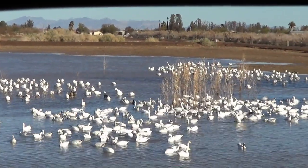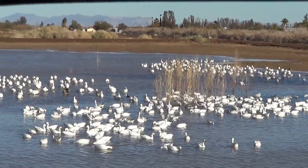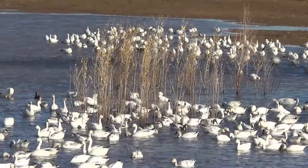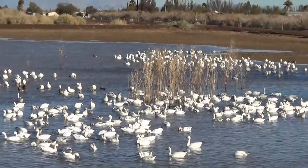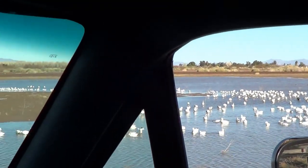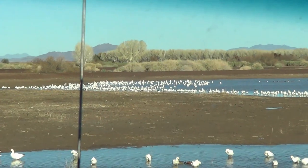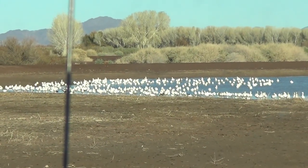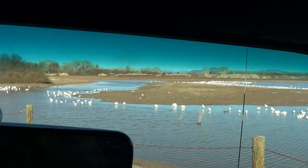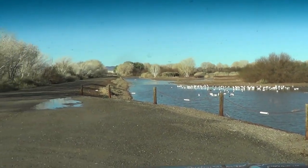So here we are over in the pond that you saw them land in. Pretty cool. Looks like they're all maybe feeding on something. Not allowed to get out of the car here. They're used to vehicles, but not people walking around. There's a whole bunch more over there. This is the start of the auto loop here.